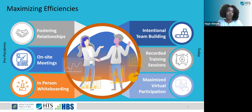So fostering relationships, this was something that I definitely took for granted when you're on site, and those hallway conversations and those sidebar conversations that we know is a lot of times where a lot of the work gets done. That more or less disappeared. And so a Zoom call ends and it's just over. There's no lingering conversation. And so you had to be very intentional about team building.